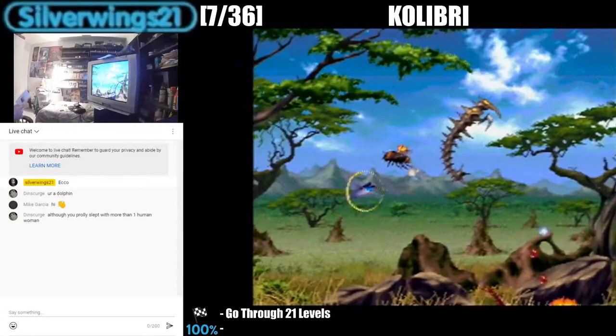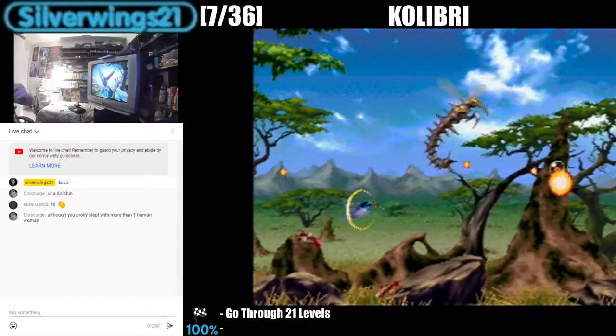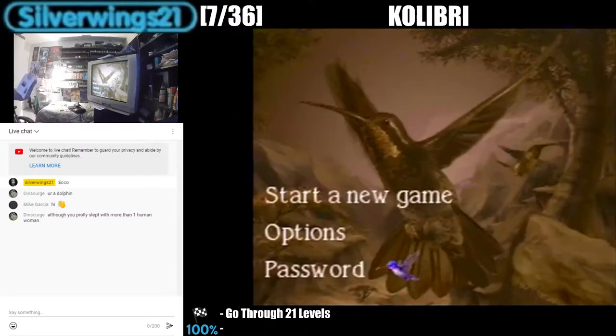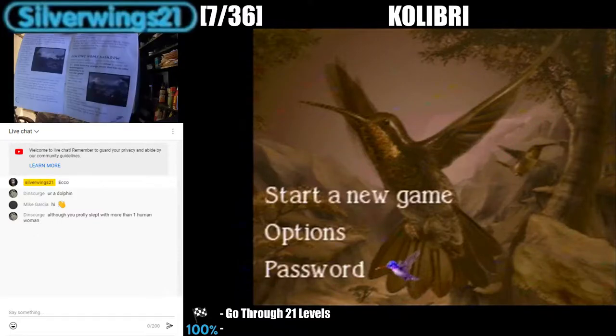And from there, it tells you what you're supposed to do in the first level. A lot of people like to play this on emulator or not get the manual on what to do. You gotta drink the orange flower.